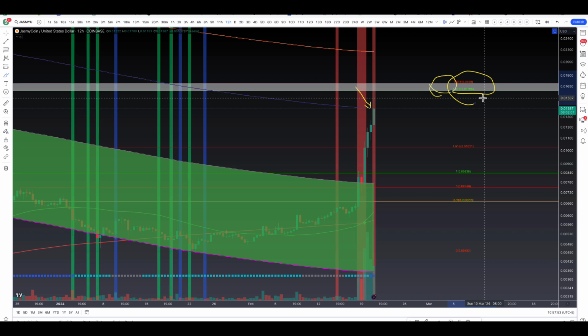It hit that at the extension, but now it's finding some resistance and it's currently below the purple moving average here, but it might start to press back up through. And if it can get above 0.016 to 0.017, then we can target 0.022.